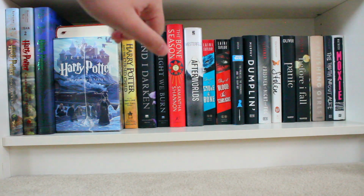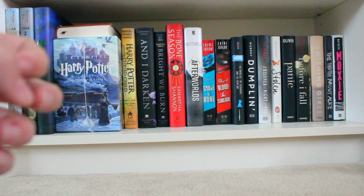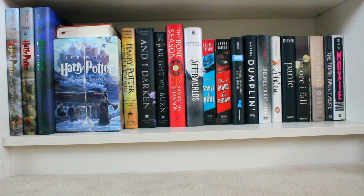And then there's And I Darken and Bright We Burn by Kiersten White. Haven't read either of those yet. I've read The Bone Season by Samantha Shannon, and I love it. The main character and I have the same first name, so that's always fun. Afterworlds by Scott Westerfeld. Haven't read that yet. Daughter of Smoke and Bone, Days of Blood and Starlight. Haven't read either of those yet.